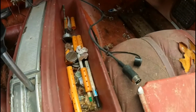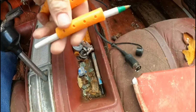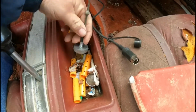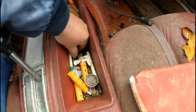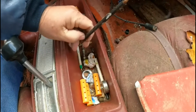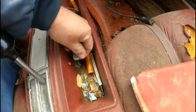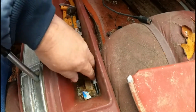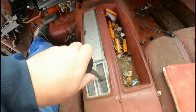What we got here? Oh, hair curlers. Who remembers these? Give those to the wife and take her out on the town. Couple ink pens. Ooh, a pencil. There we go. Wasn't out for bulbs. Oh, we're rich. We're gonna get some of our money back on this car. Sweet.